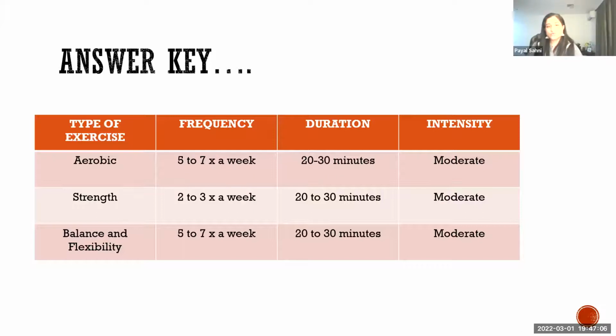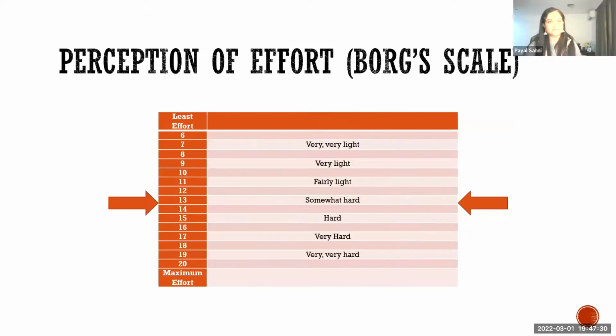So these are your basic guidelines. Take these, but you will have to cater the program to your abilities. That's why we recommend a moderate intensity exercise program and not a high intensity exercise program for strength training, so that you don't aggravate your pre-existing conditions. At the same time, you're able to continue with the exercises and get the benefits that you're looking for.